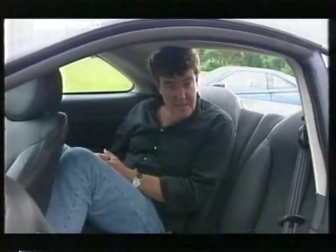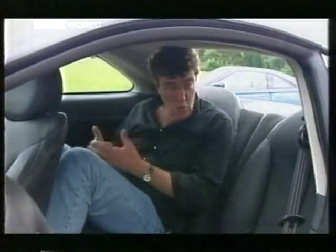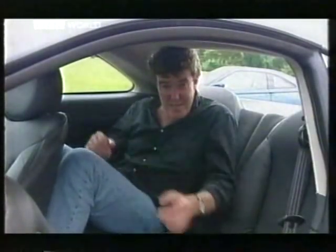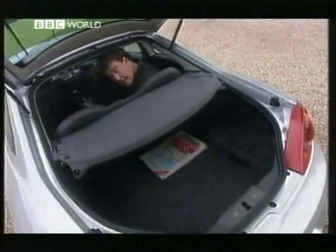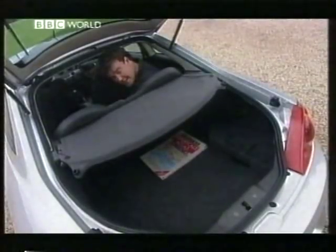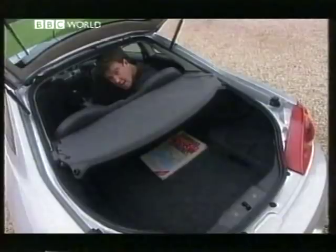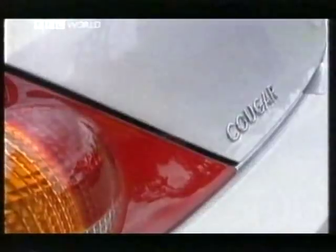Then there's the space in the back. There's actually more in the Cougar than you get in most coupes, which is nice, but not terribly important. I don't even care that it's got a pretty colossal boot. You see, if I want something useful, I'll buy a washing up bowl.